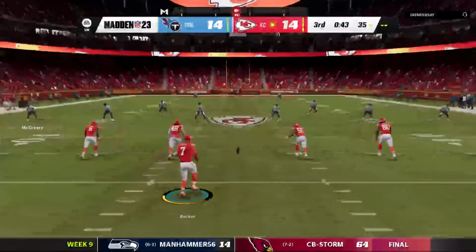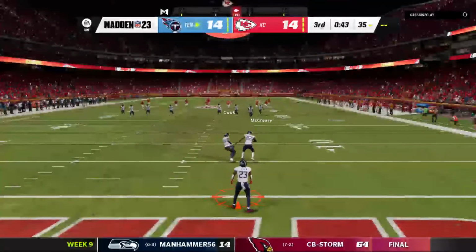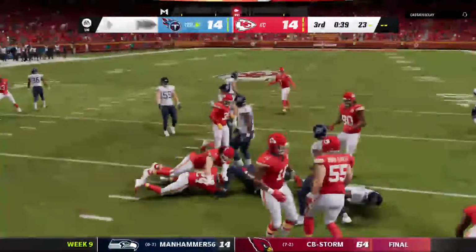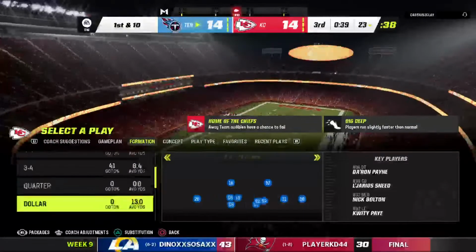Nothing separating these 2 teams on the scoreboard as the kick's away here. This fielded right at the goal line. And makes it across the 20 as his guys will set up shop at the 23-yard line.